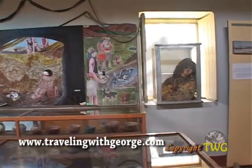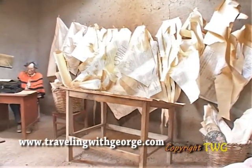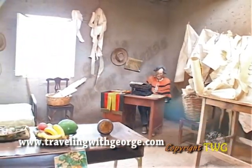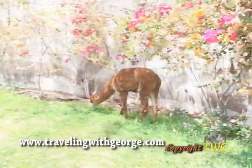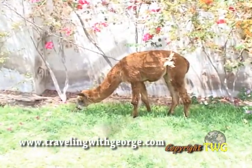There is a small work area which keeps her bed and table that they have as a display, so you can clearly see what her lifestyle was like. It's a nice little museum. It's worth a stop. Her memorial is just outside of the museum, and you may even encounter a llama or two while walking to the memorial.